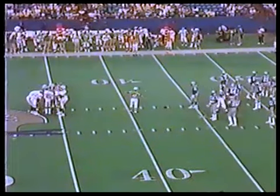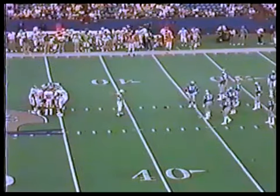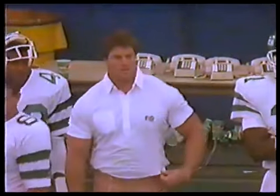The Jets have 3rd down coming up. In the last 2 games, the Jets converted 8 of 16 3rd downs against Cleveland, 10 of 14 against Houston, and today 12 of 18.